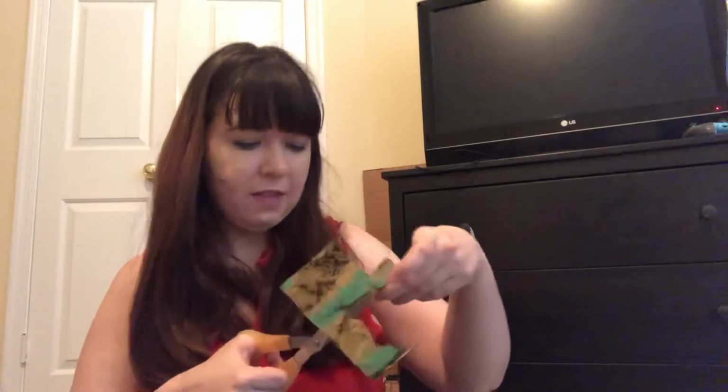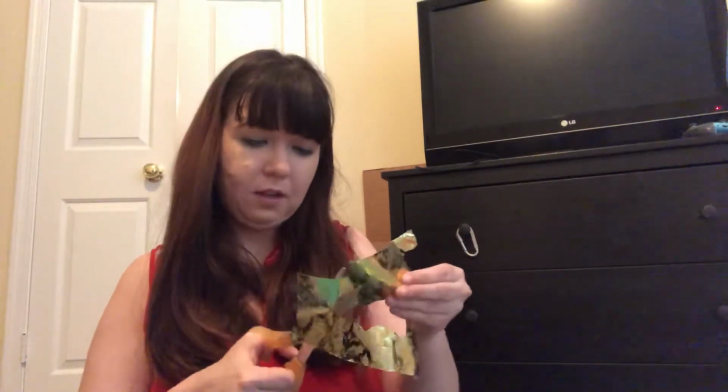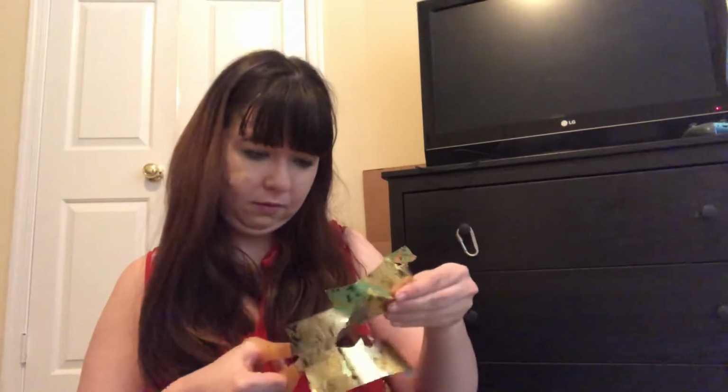But you know what? If I make a mistake, I'm not going to be that worried about it, because we all make mistakes. And this is just supposed to be a fun project anyway. Now I'm cutting out the lizard's head. Okay. There we go. Oh, almost done. Now all I need to cut out is his tail. There is my little lizard friend that I cut out from my wrapping paper.